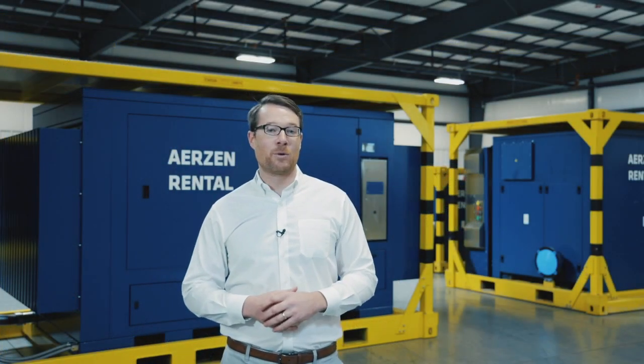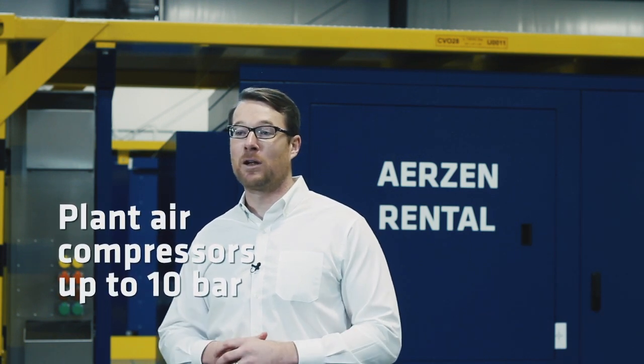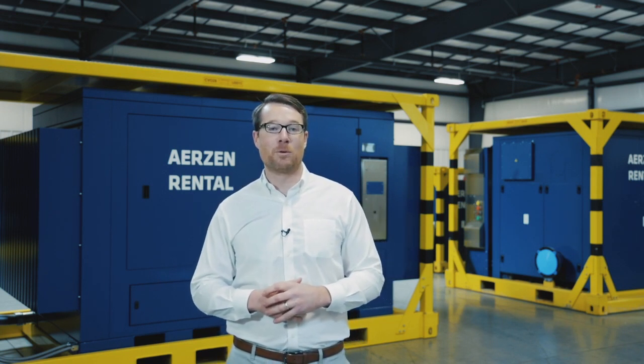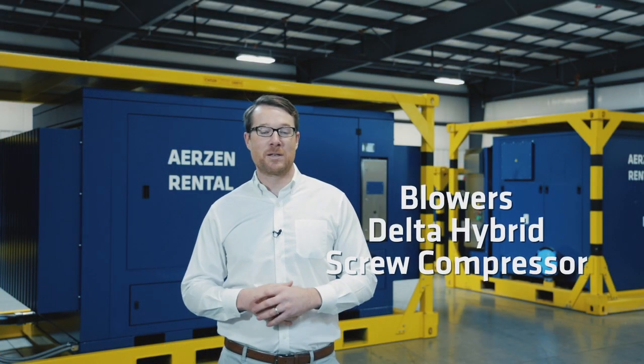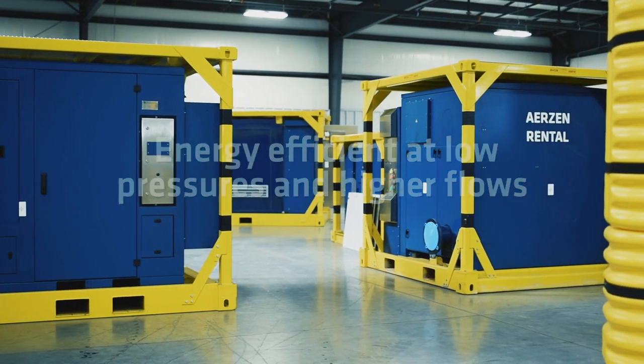The reason that we can provide a solution that's up to 4.4 times more energy efficient is that many of the readily available rental solutions on the market are plant air compressors, machines that are designed to run up to 10 bar and compress that air up to 10 bar, only to be reduced down to much lower pressures for applications in certain plants. Our machines are designed to run at these lower pressures. We rent blowers, positive displacement blowers, we rent hybrid blowers, and we rent single-stage oil-free compressors. All these machines are designed to be energy efficient at low pressures and higher flows. At AERZEN Rental, we specialize in solutions for these low-pressure applications, many of which can be found within your plants.